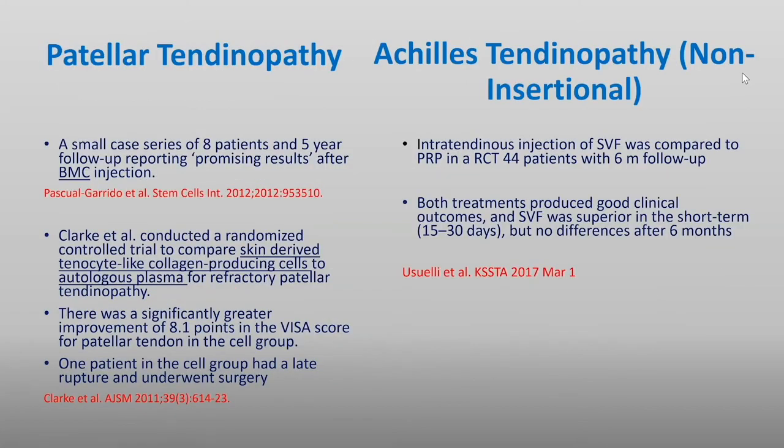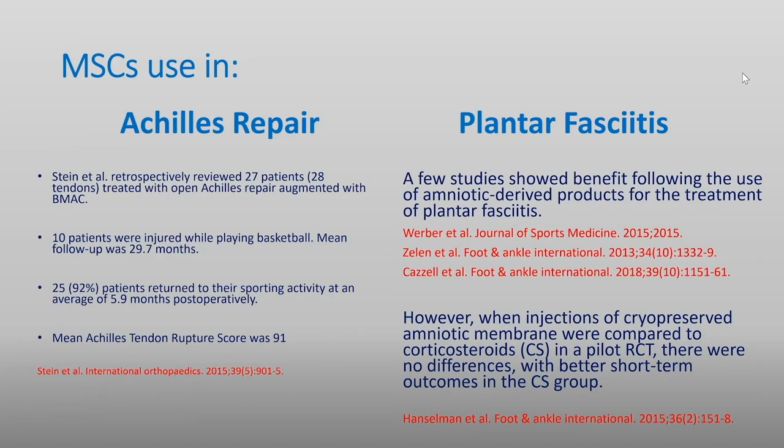And some promising results for patellotendinopathy, both with BMC injections and skin-derived tenocyte-like collagen producing cells. And for Achilles tendinopathy, non-insertional, with stromal vascular fraction injections compared to PRP. MSCs were used also in Achilles repair with some very promising results in 27 patients following repair and augmented with BMAC, with 92% of patients reporting returning to sporting activities. And for plantar fasciitis, several studies have looked at the benefit of using amniotic-derived products, showing some promising results.